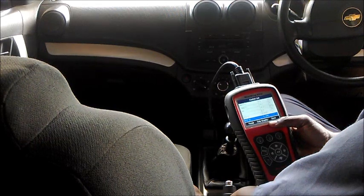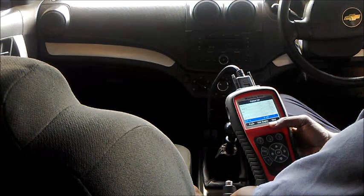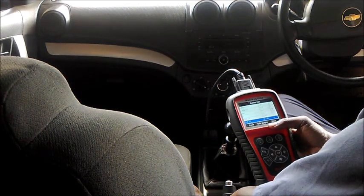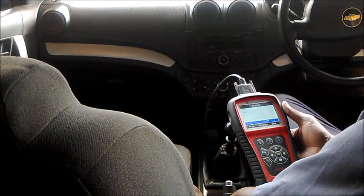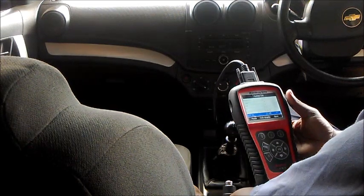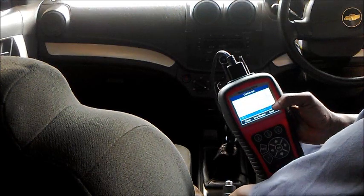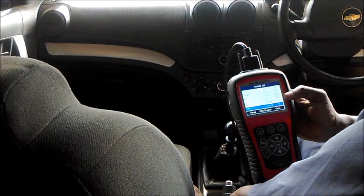But that's one of the last things I'm going to have to check. The rear oxygen sensor, I wouldn't expect it to affect the fuel trim or anything else for that matter to create a misfire as bad as I'm hearing on this vehicle. Front oxygen sensor, I am kind of satisfied with it.